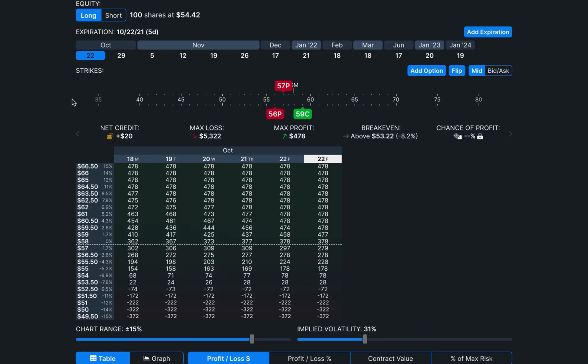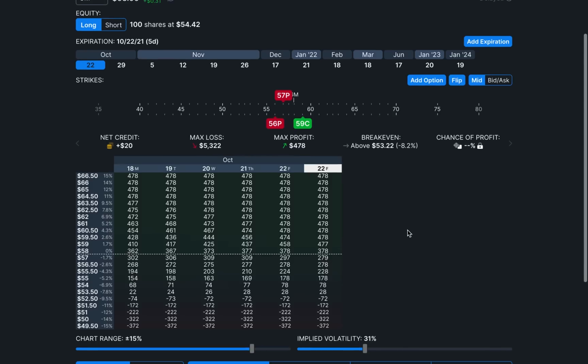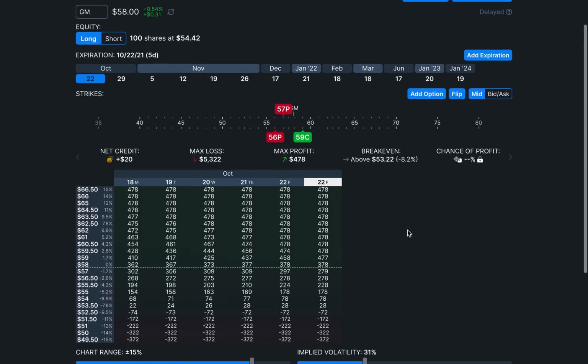However, we're still entering for a premium here, and we're still able to participate on upside movement up until the $59 strike. So ultimately, you can mess around with choosing different strikes for the call you're selling. You can also, of course, modify this put spread that we're buying, but ultimately, this is what it would look like. And again, this is called the put spread collar strategy.